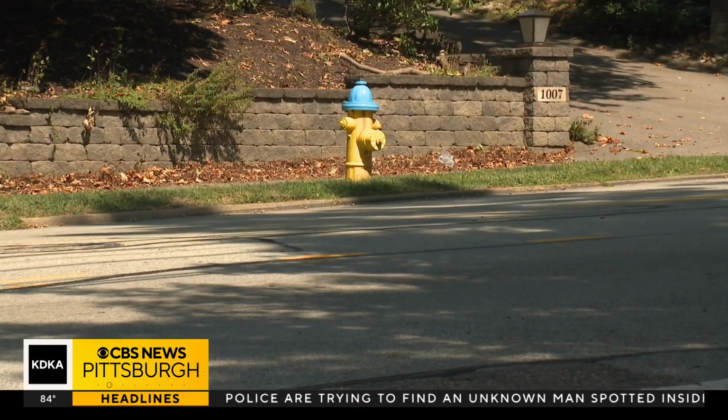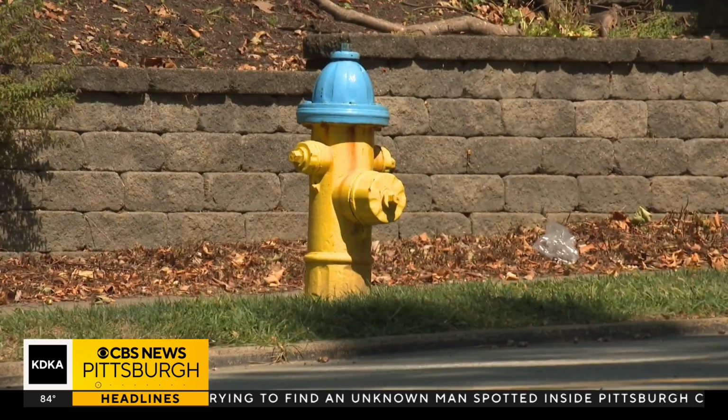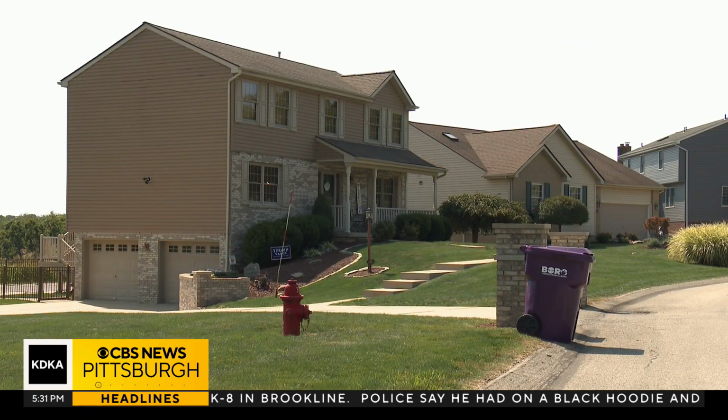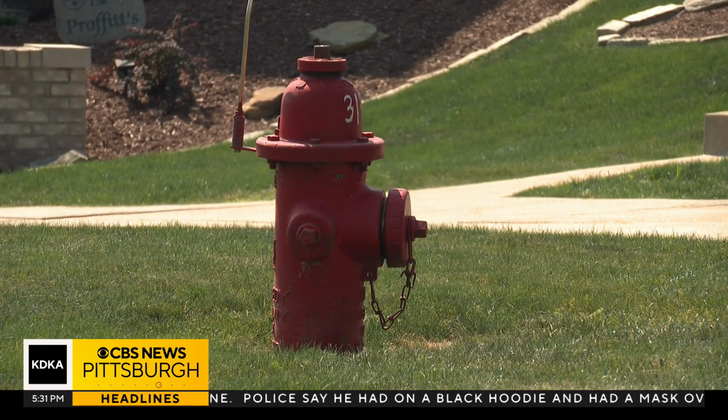Here's an example of a color-coded hydrant in nearby Oakmont. Plum will now do this. The incident that occurred at Rustic Ridge led us to move forward with a hydraulic model. Starting October 1st, Plum begins painting its 600 hydrants.